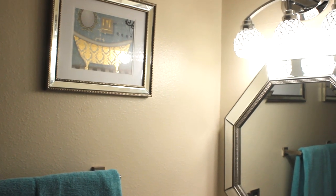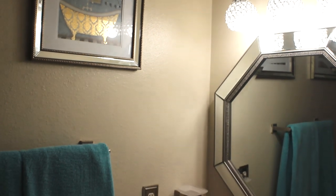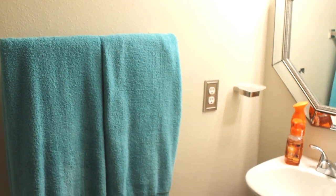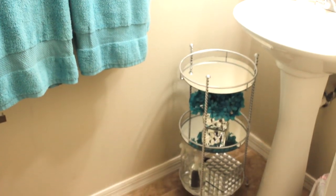I'm giving you a look of the before of this half bath, this powder room, and you've seen it before. I'm gonna change it up a bit for the upcoming holiday, just by adding just a few touches of Christmas.